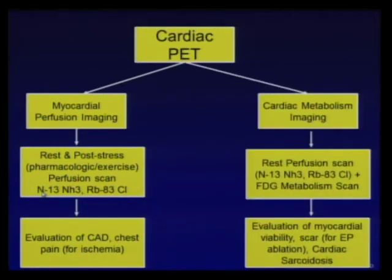And it can be used for cardiac metabolism imaging, where you do a rest perfusion scan. It could be with PET or with SPECT, but usually we prefer PET, followed by an FDG metabolism scan of the heart. We do that to evaluate myocardial viability, scar tissue, especially when you're doing EP ablation procedures, and for infectious or inflammatory conditions involving the heart, like cardiac sarcoidosis, myocarditis, and those kinds of things.